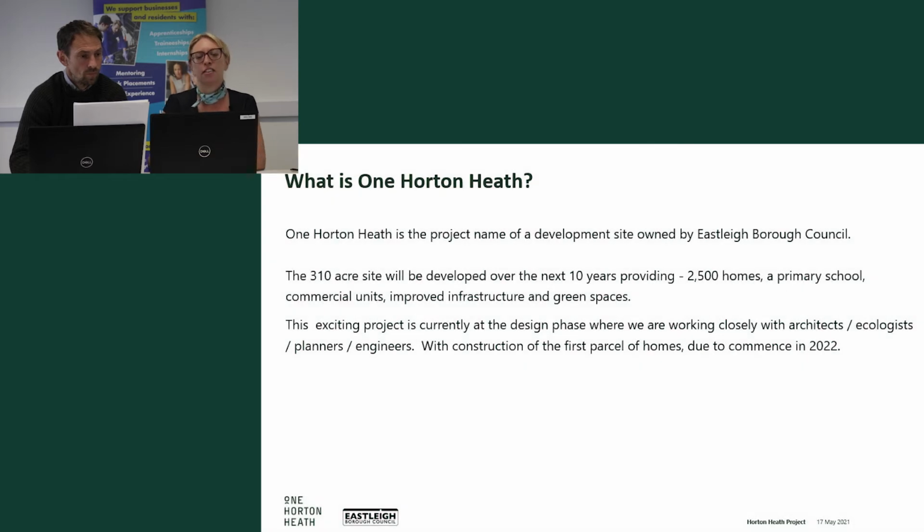So One Horton Heath is the team that we both sit in. It's a project name for a development site owned by Eastleigh Borough Council. The site is approximately 310 acres, and over the next 10 years it will be developed. On that development we will see around 2,500 homes, a primary school, some commercial units, so shops perhaps, and some improved infrastructure. Your infrastructure is the roads coming in and going out, and quite a lot of areas will be retained as green spaces on the development too.